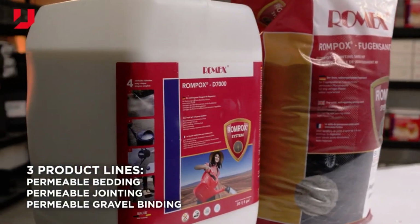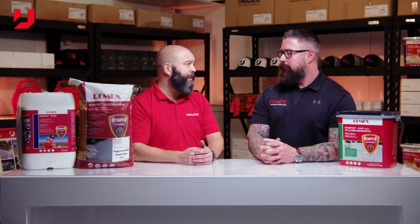Now, it sounds like a lot, but the main thing you want to think of is that we have 3 different product lines. So permeable bedding, permeable jointing, and permeable gravel binding. So let's talk about the product choices for the driveway, because I know that's part and parcel to a really important first decision. Can you walk us through the decision making? And I know Romex is very keen on having the contractor choose the right product.